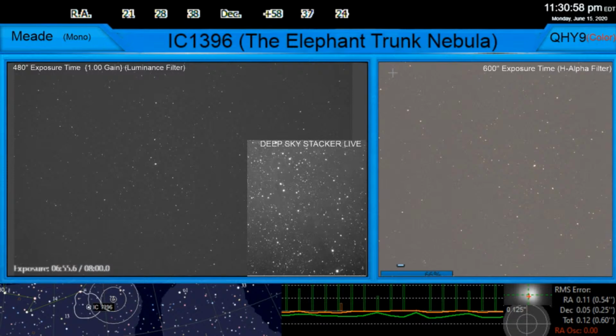Which is actually what I was wanting to do. I wanted to pull up the Elephant Trunk from when I took it about 4 years ago. Just give me a second. I'm just going to pull it up. Might be able to load it.